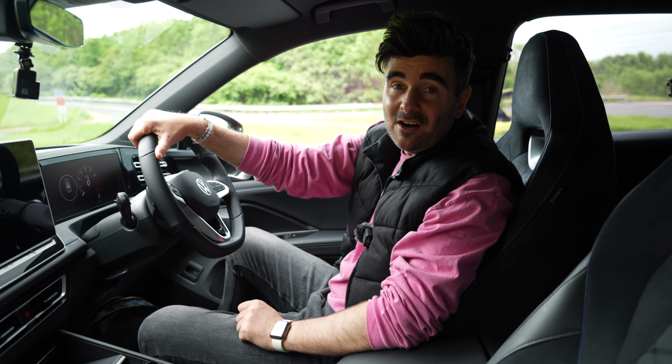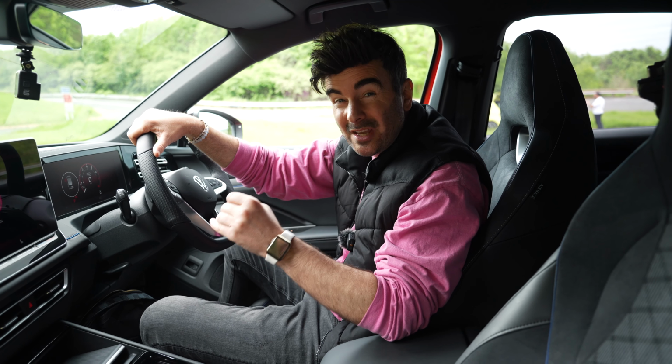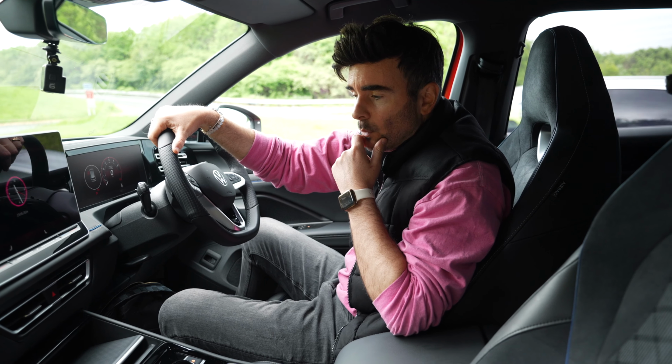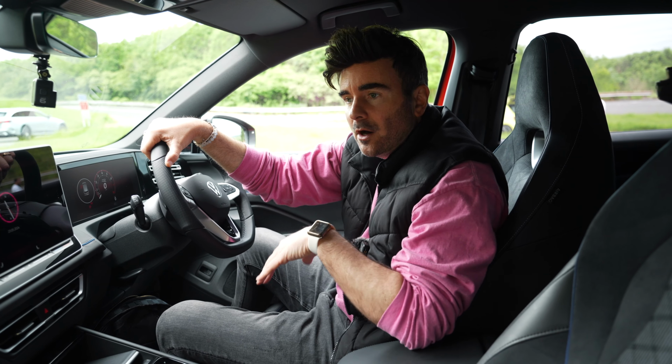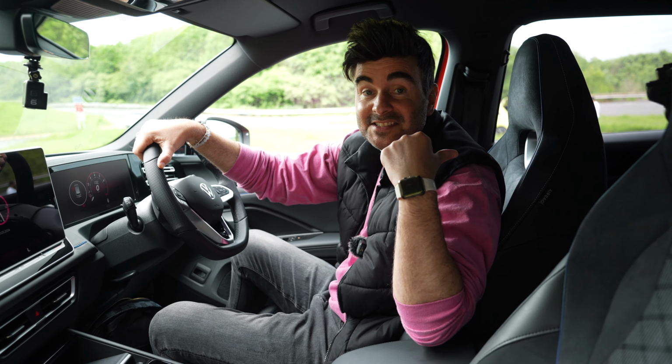So that has been our first impressions on the VW Tiguan, the brand new one. We've done my favourite 5 features. You'll have to let me know what you think about the car. Adam told us about how much he hates these seats.